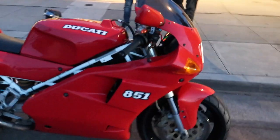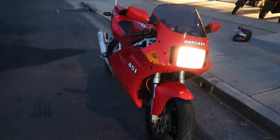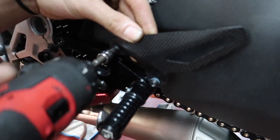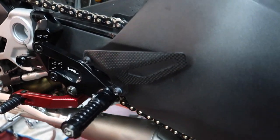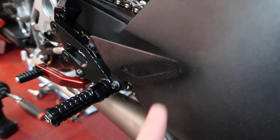Thank you for showing us, bud. Badass. All right, swap back over to the other side. Our bolt's finally dried. So he's attaching the heel guard in carbon fiber. Look at that, guys. That is a beauty.